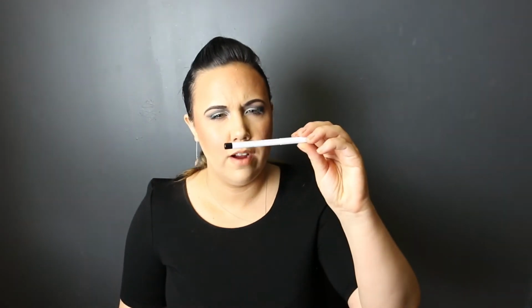I went through another Creme Gel Liner from ColourPop in the color Swerve, which is just their black liner. I always talk about it. I just say this is the only black liner I use, which is pretty true still. It's my go-to. I love the formula of these cream gel liners and would repurchase it. I have repurchased it. I have a few.